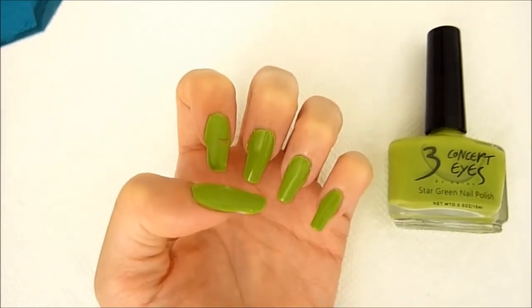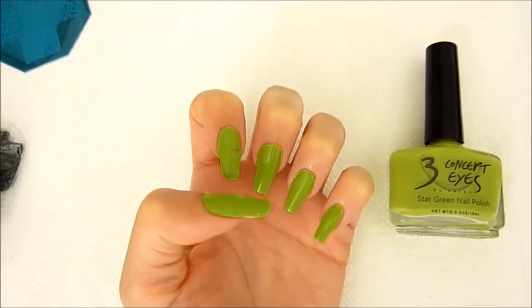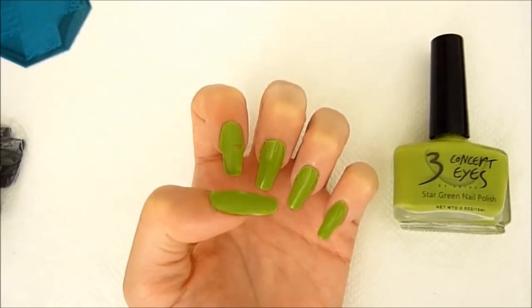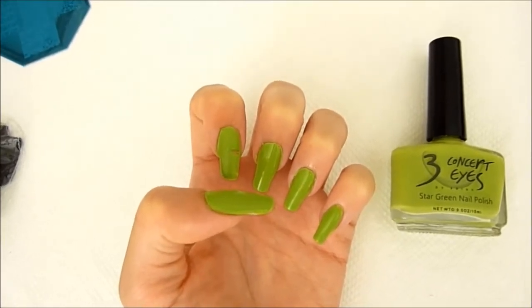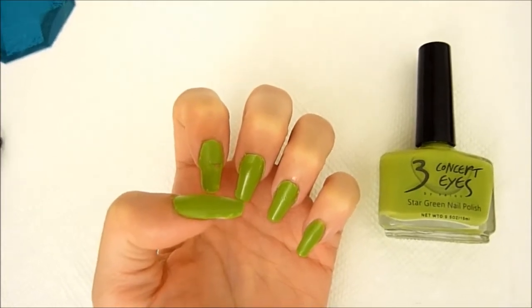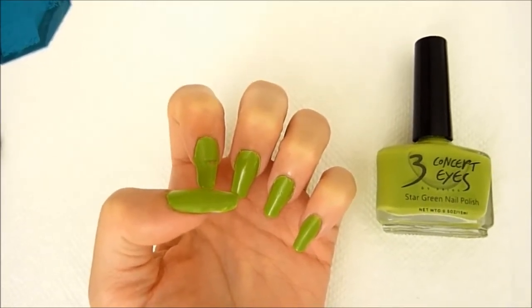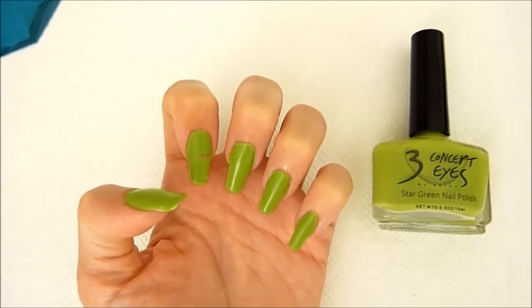So my honest review is that I do love the color. I just don't like how long it takes to dry. It's just too long, and I'm an impatient person. So if you're a patient person and you don't have much going on, you'll probably love this nail polish. But if you're impatient, you wouldn't like this nail polish.